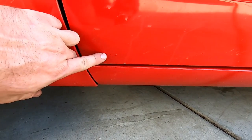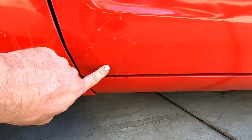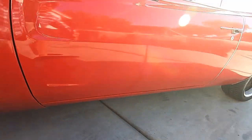All right, oh, see, right here, we got a few bubbles in the paint. So, now we got suspicions on the inside of the door that there might be some rust. Let's go a little farther down.